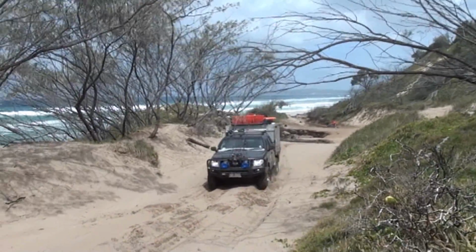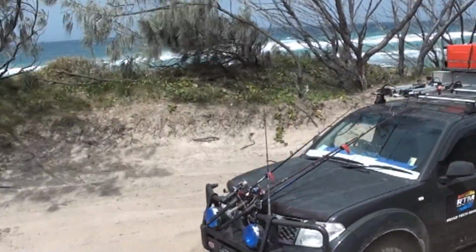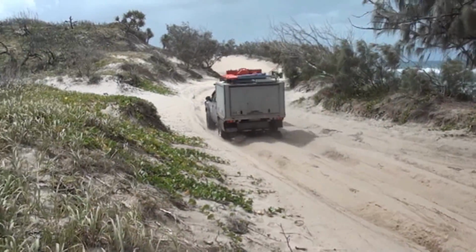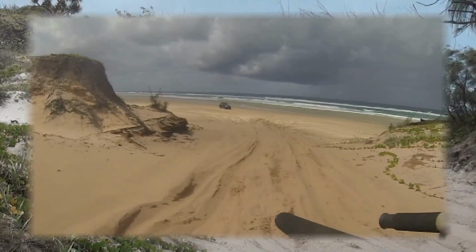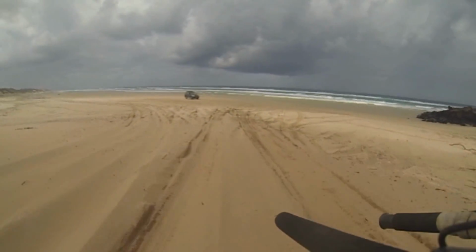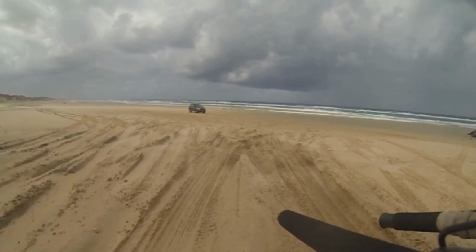Not a problem. Just follow the tracks in front, just keep going, just keep the speed steady, the momentum of the vehicle will keep you going. As we said earlier, we're running about 18 pounds. If you get stuck, drop your pressure down onto the home stretch.